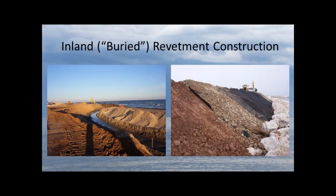This is just a picture of the revetment that went in at Blue Harbor that I showed earlier, where the toe of the revetment came in, the excavation was going on, and that sand was then used to re-nourish the beach in front of it.